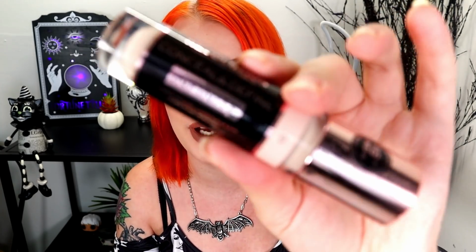Next up, this concealer. I don't know if I got it in this haul, but I know I got it from Ulta recently. It is the Makeup Revolution Conceal and Define Infinite Longwear Coverage Crease Proof in C1, which is my color. It is an amazing coverage concealer for the price.